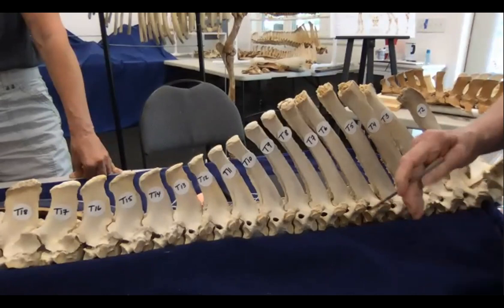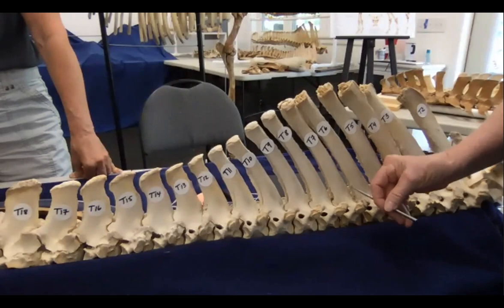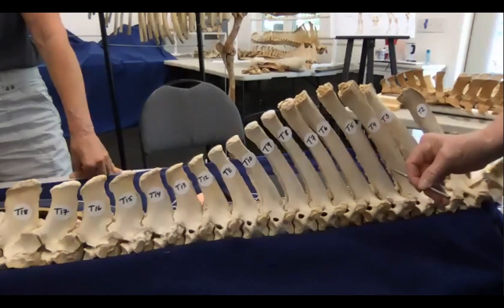Yep. In this case, probably what has happened is the interspinous ligament, for whatever stress reason, pulled, and more bone was pulled out and formed from it.